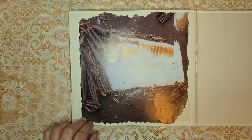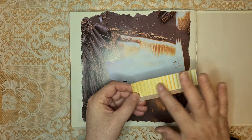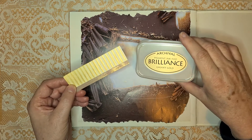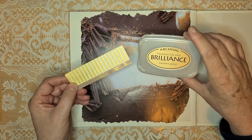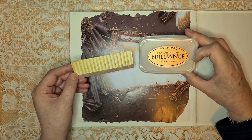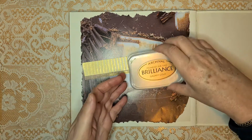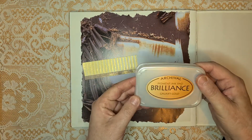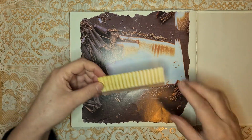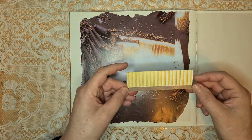Textured paper, I have this little piece that I'm going to use. It came from a birthday card. I just used this new gold ink pad. Oh, I love it. Archival Pigment Ink Brilliance Galaxy Gold. Got this from Spotlight the other day. It's not cheap, but it's just lovely. Yes, it's very juicy, and I love it. So happy with that, and it doesn't smell funny. So this is my textured paper. It's quite bumpy. As I say, it came from the bottom of a birthday card.